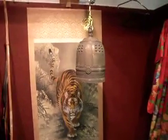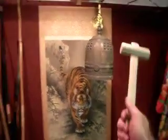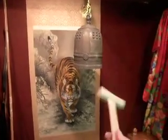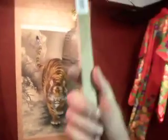Japanese temple bell, bronze, Buddhist. You will receive this really cool wooden striker also. That's new. Right, let's have a look at this.